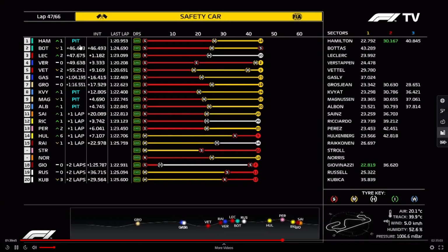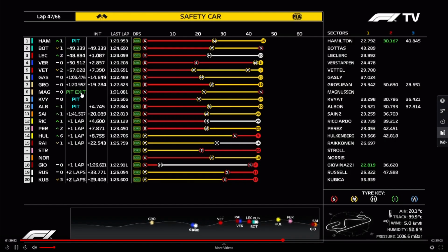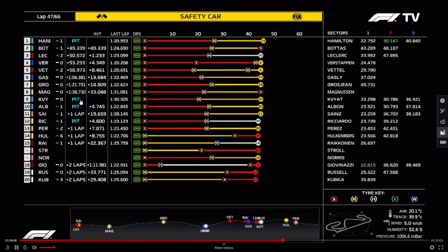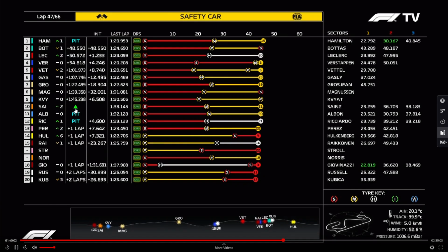You can see what's going on. It's all working out on data view. I think Stroll probably thought he would look at the position changes there. McLaren behind him. Okay. Daniel Ricciardo's gone in the pit. The race leader, and Sainz has gone ahead of Albon.